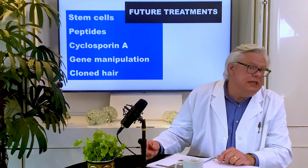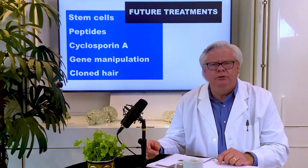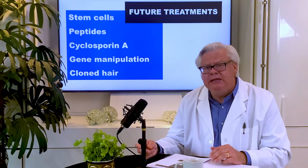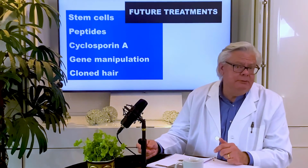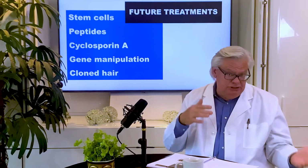We've got the use of cyclosporin A, which is an anti-inflammatory medicine, and it shows great promise for those people who are losing their hair because of severe inflammation or scarring, which is a bad problem for many patients, particularly a lot of ladies. And the use of cyclosporin, I believe, is going to become quite commonplace in the near future.